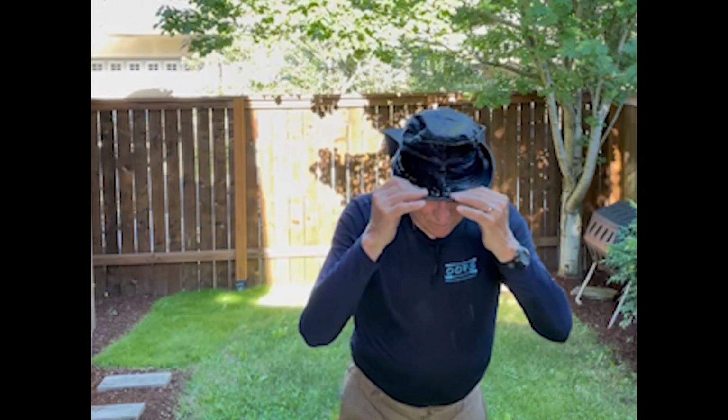Put on the hat. That's even better than it was before I put the hat on, because now I'm getting even more evaporative cooling. And this evaporation just pulls heat off of your body, and it is a great way to keep cool.